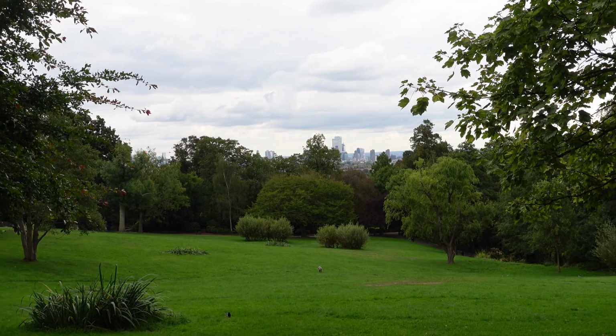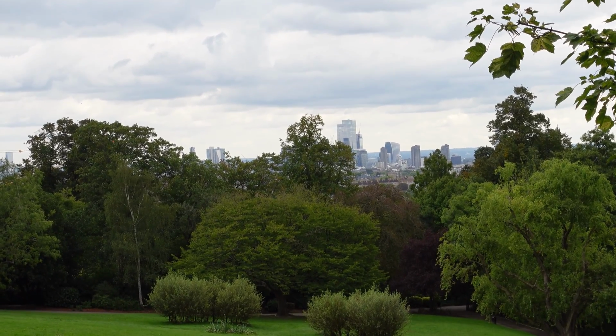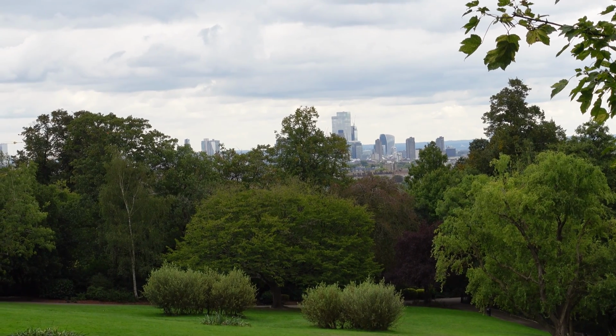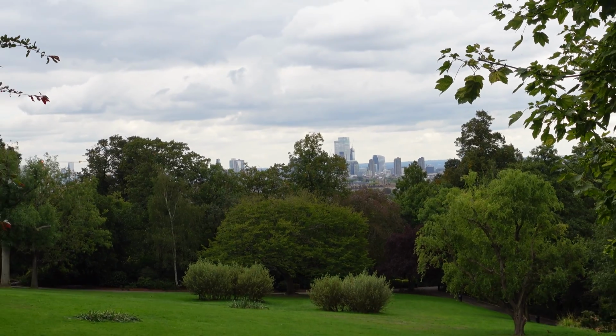So here comes your London view from Waterlow Park, and as you can see, there is the Sky Garden, which is right bang in the centre, looks like the Walkie-Talkie, it's a slightly lower one. And then the big building on the left-hand side is the Horizon 22 building.